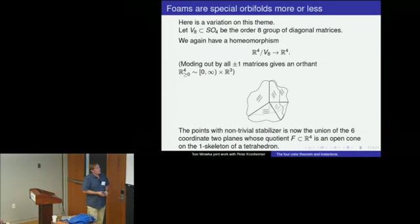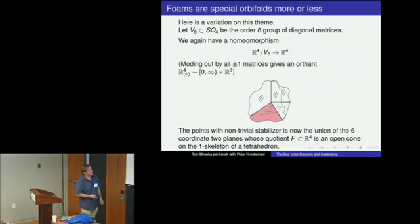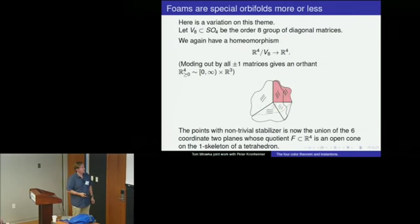Now, the 6 coordinate 2-planes get quotiented out to give me half planes, but kind of singular half planes. 1, 2, 3, 4, 5, 6. Yeah. So that's the picture that you saw in the web literature, foam literature rather. And another way to say what it looks like is that this neighborhood in the web looks like the cone on the 1-skeleton of a tetrahedron. Okay.